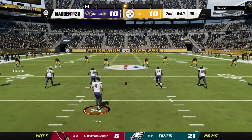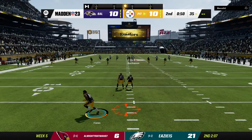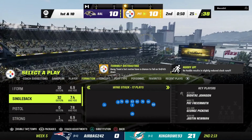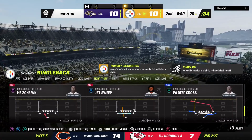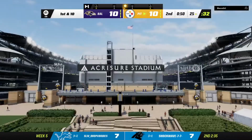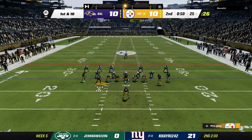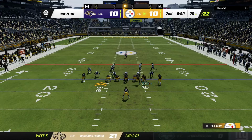All level now at 10 apiece as the kick's away. And they'll let that one go as it skips through the back of the end zone for a touchback. The Pittsburgh offense at the line to start their next drive. And they'll have 50 seconds to work with, so that's really plenty of time to try to put something together.